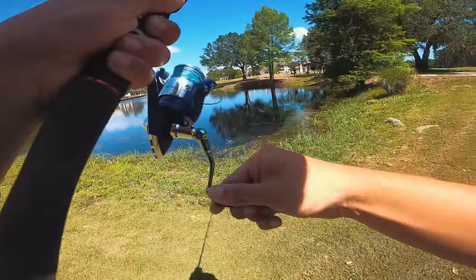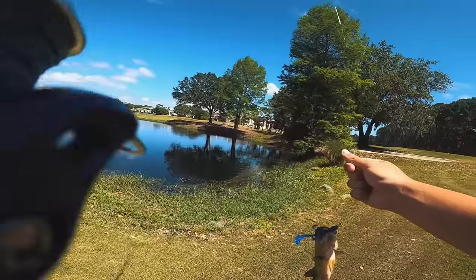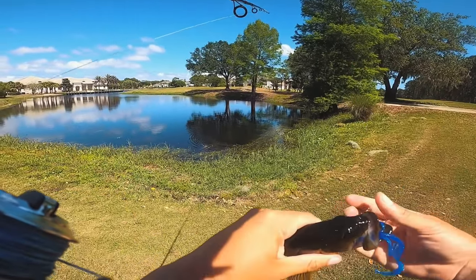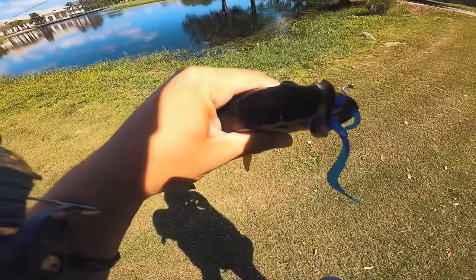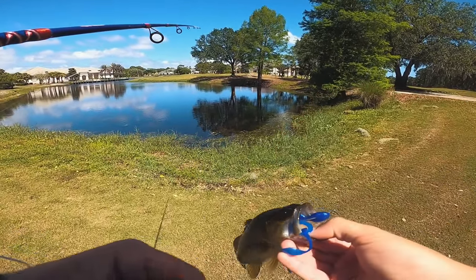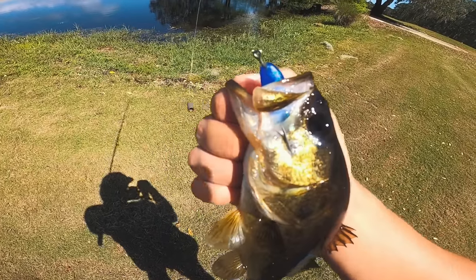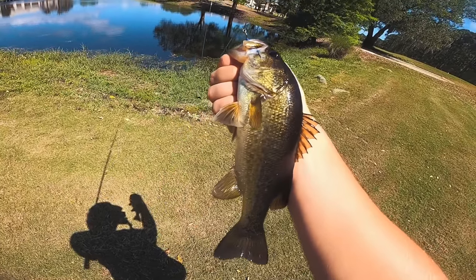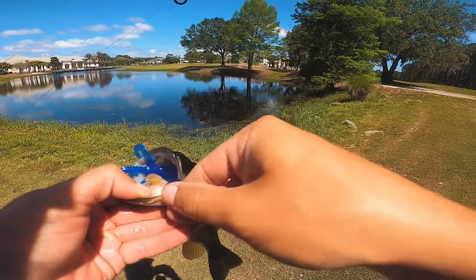Let's go. Fish number 1 on the blue lizard. It is not a giant, but first fish of the day. Got him. My drag slipped and everything. Look at that hook set though. Blue lizard down the gullet. First fish of the day is not big at all, but he slammed it. Let's get him unhooked.